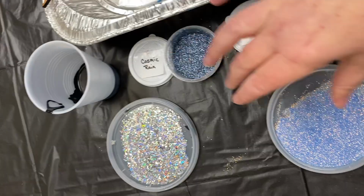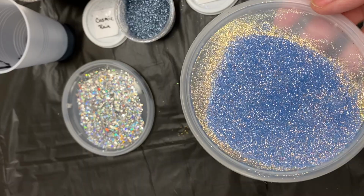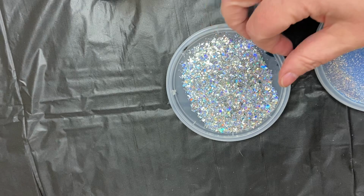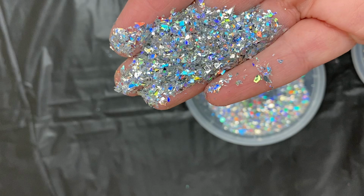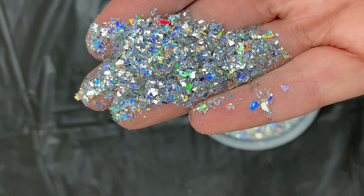This is called Night Tide. As you can see, it has a strong color shift. Kind of a blue to gold to a touch of soft green, mostly golds though. This is a brand new product that's, at the time of making this video, January 28th, not even on the website quite yet. Oh my goodness. So this is a new color of Kaleidoscope Flake. The color is called Manhattan. As you can see why, it looks like it's just lit up by bright lights and romance. So that's Manhattan.